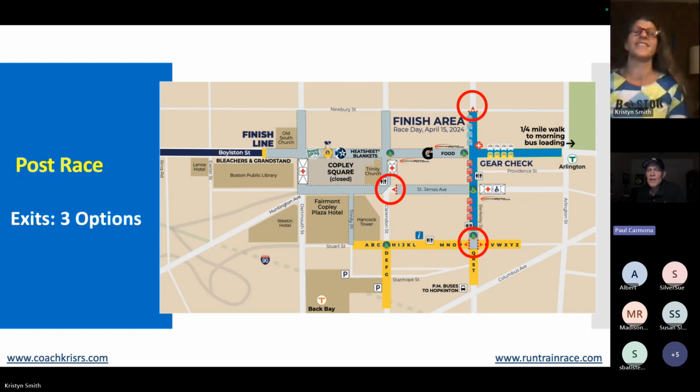Yeah. Sometimes, by the way, it's not an official exit, but right past gear check over at Arlington Street, sometimes runners have made their way past gear check. They've changed their clothes. They're a little bit loopy and limping, and the security there will let you out at Arlington Street. I've gone out that exit at Arlington Street, but lately what I do is I go out at Newberry Street and exit there.